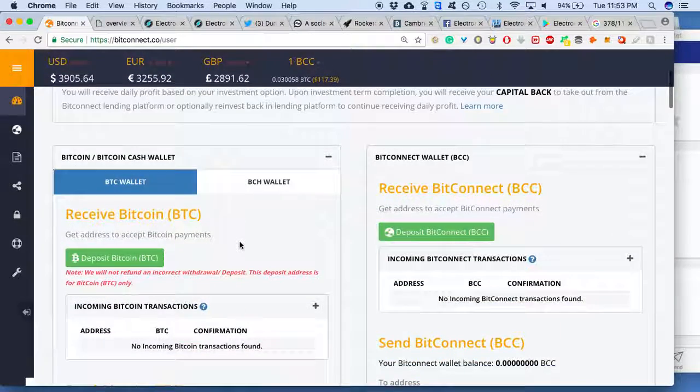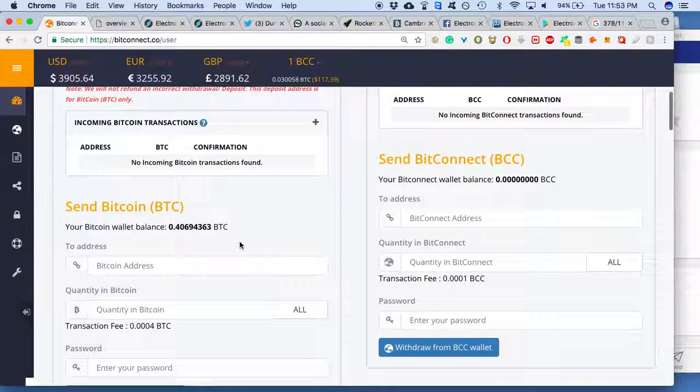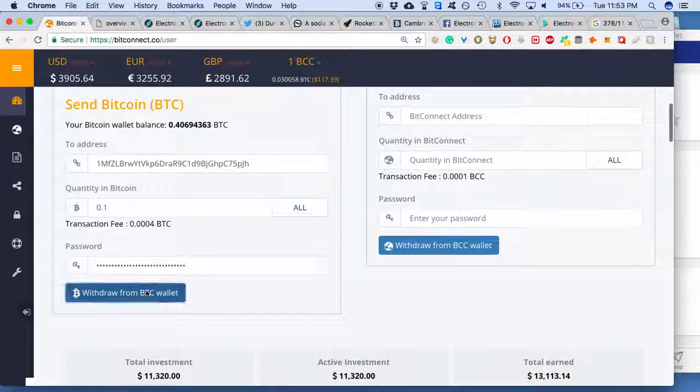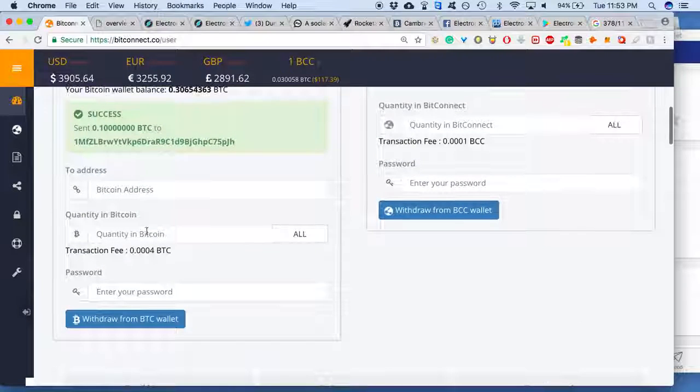Now I could spend more on Electroneum, but I like to hedge my bets and diversify. I copy and paste the Bitcoin address in there, 0.1. There's a tiny little transaction fee, enter my password. Withdraw from wallet and off it goes. Okay, so that could take up to about half an hour to arrive.